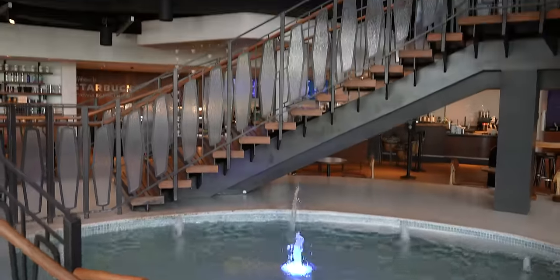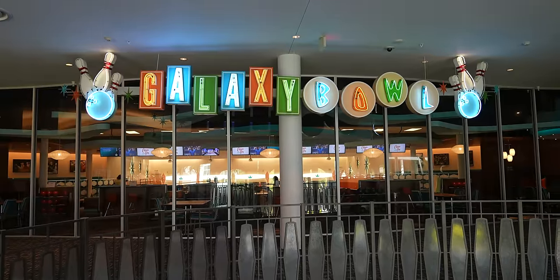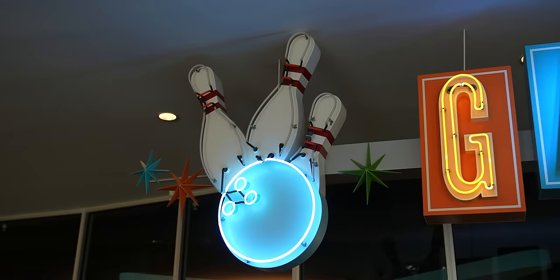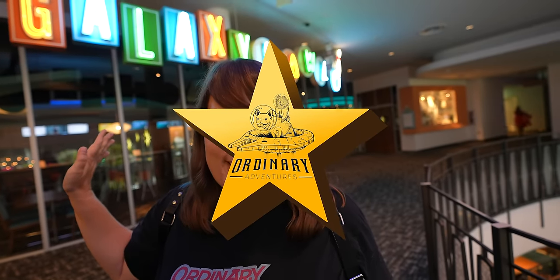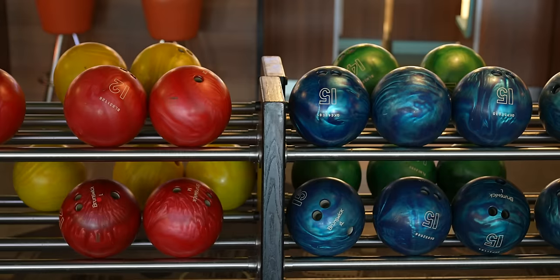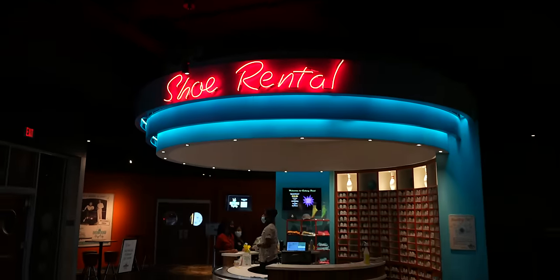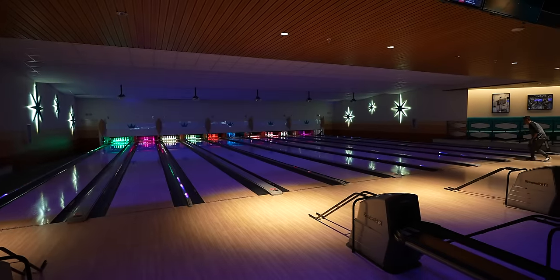So right above Starbucks is the Galaxy Bowl. And can we talk about how awesome the neon signs are in this place? There's so many cool neon signs, but I will admit, I think this one gets the Ordinary Adventure Star. Galaxy Bowl reminds you of a bowling alley from the 50s, but it's been upgraded. There's neon lights. They do a thing at night where the lights are out and they put the lights on, and it's almost like Rockin' Bowl. Yeah, it's pretty cool.